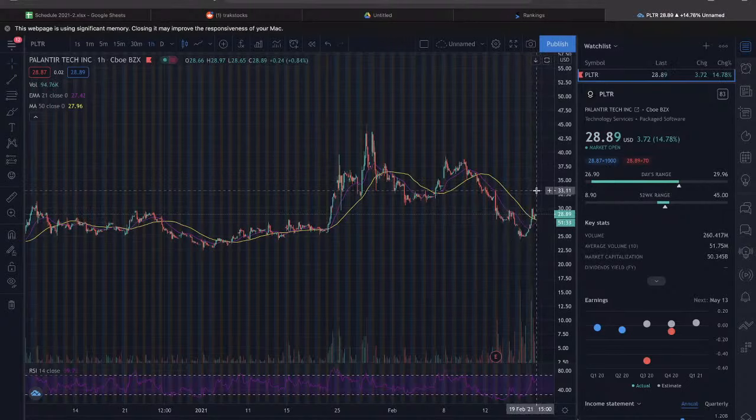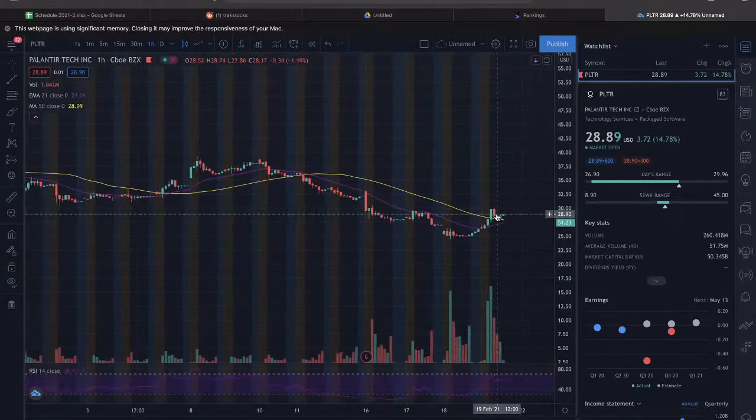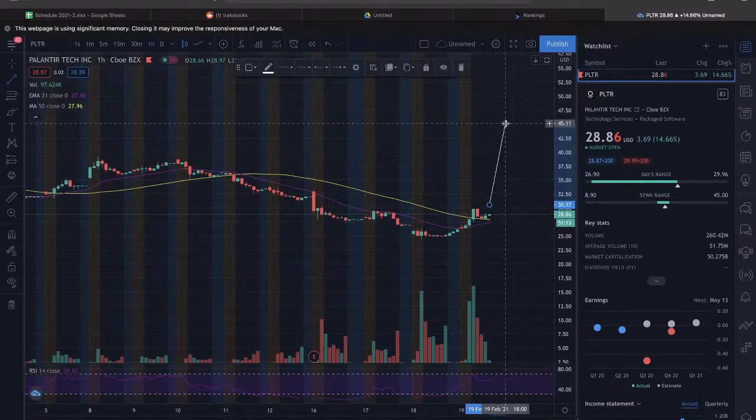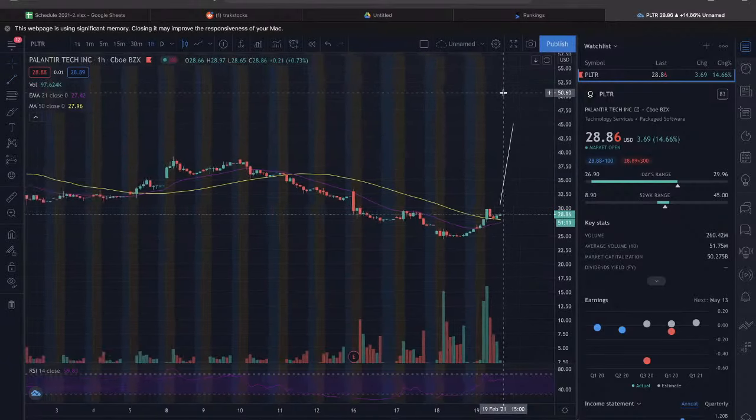So technically speaking, we are above the purple and the yellow moving averages. The yellow moving average, by the way, is the 50-day simple moving average. And we're using this yellow moving average as a nice base. So I'm expecting this stock to head northbound over the next week to 2 weeks.